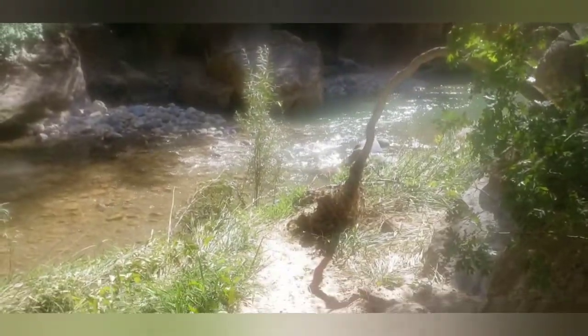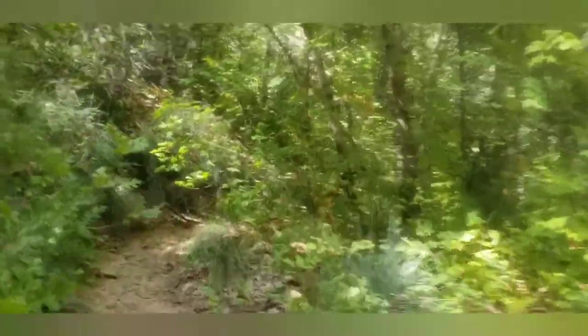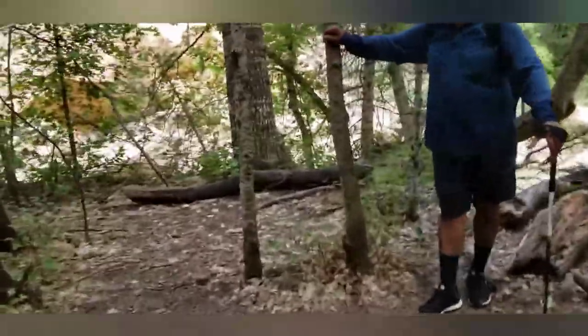Now, in this part, guys, there is a trail that is taking us up, which makes sense since the campground is on the top. So we just arrived, guys, and this is a very nice place to come, Jose. Definitely, that's something on our list for next time.